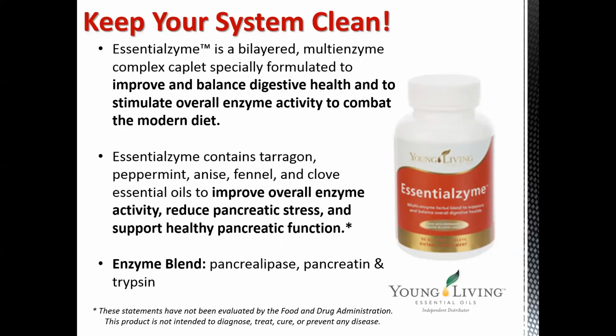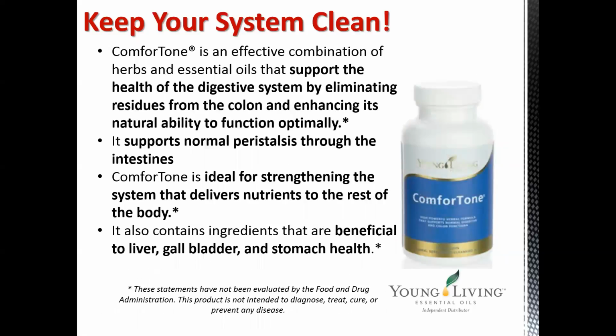It also includes an enzyme blend of pancreolipase, pancreatin, and trypsin. And I'm sure I slaughtered those names.